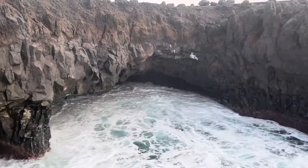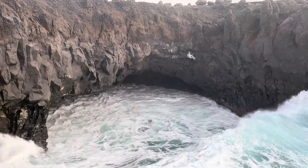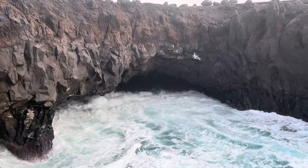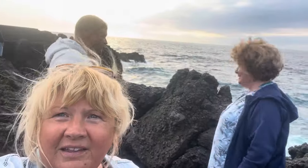Better than sitting in any bar in Puerto del Carmen, isn't it? This is incredible. So did we all think that was worth it? I think it is. Look at my hair again! Your hair. Yeah. There's more blow holes. Are we going for more? Yeah, we're going for more. Come on then, Mark. Let's go for some more blow holes.